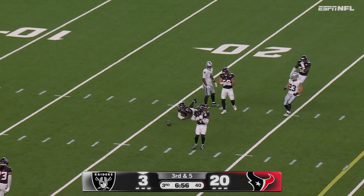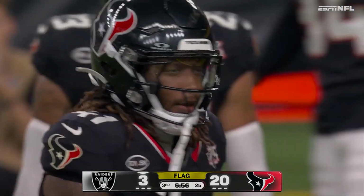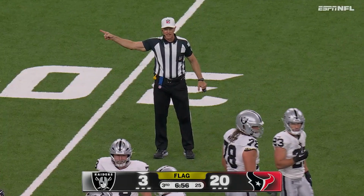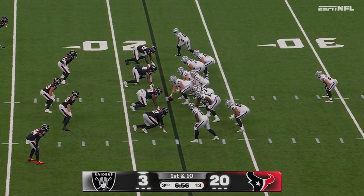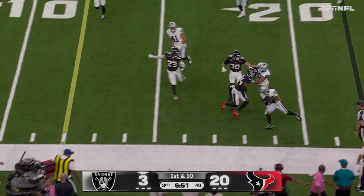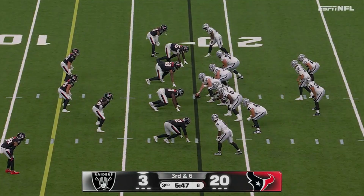Ball's in the air, and a flag will fly. There was contact at the top of the route. Shedrick Jackson was the target. Pass interference, number 41 on the defense. Spot foul, automatic first down. And with effort and hustle, Caden McDonald, their second-round pick, found that out during camp. It'll end around on a toss to Devin Tompkins.